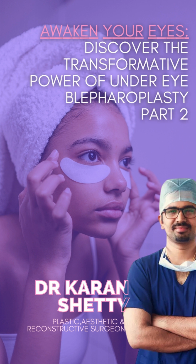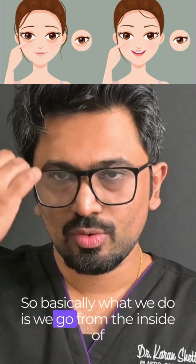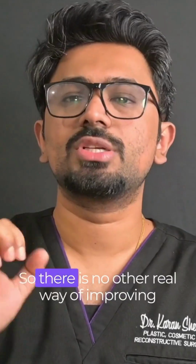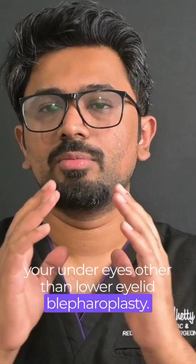Hello everyone, today we're going to be talking about the lower eyelids. So what can be done to improve the fat pads? Basically, we go from the inside of the lower eyelid, open it up and remove the fat pads. There is no other real way of improving your under eyes other than lower eyelid blepharoplasty.